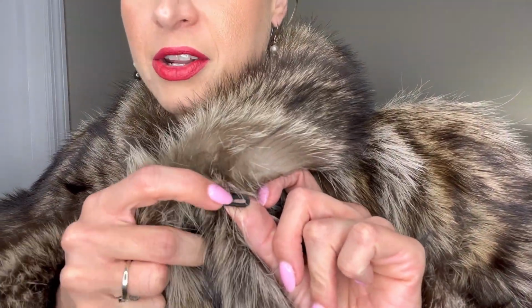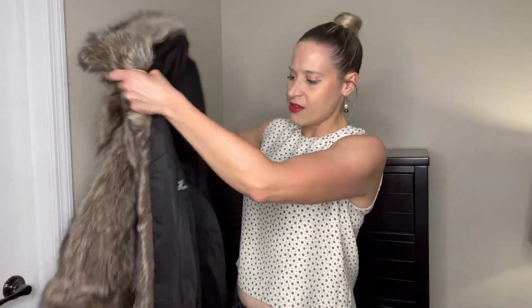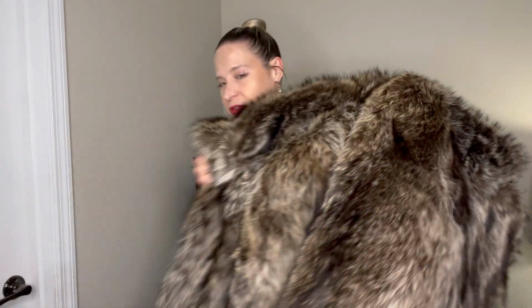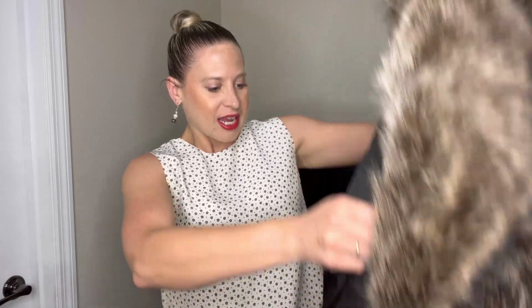This one doesn't say what brand it is. Some of them have the branding on the little buttons right there. It does not. It does have some inside pockets. I believe, yep, it has a name to it. From my research, I figured that it might be Dasco, which I learned is a popular vintage fur brand, but I can't identify it for sure, so I can't necessarily put that in the listing.